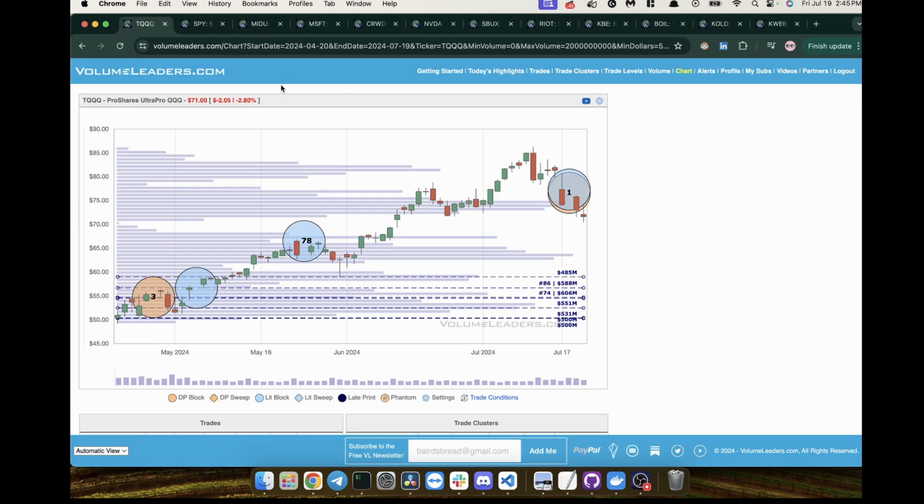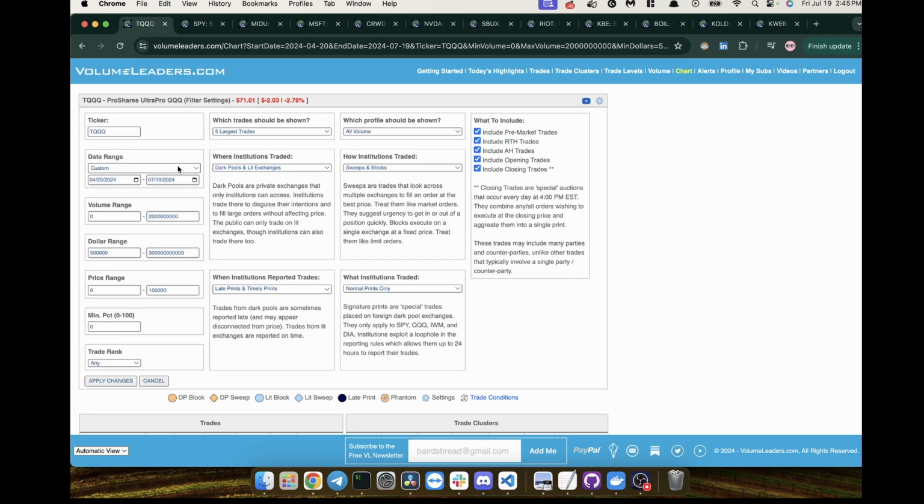Now, jumping right into TQQQ. This is the Ultra Pro QQQ, a leveraged long position, or leveraged bull index, on QQQ. Obviously, this week SPY and the Qs have not been doing that well. We can see there was a #1 ranked trade earlier this week, and the price has continued to resolve lower. Here we're looking at a 3-month time period. Let me go ahead and zoom in a little bit, we'll do 30 days.